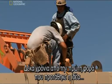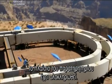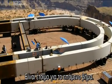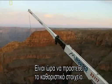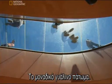Ten years after the idea was first proposed, the horseshoe-shaped frame of the Grand Canyon Skywalk is finished and ready for the next step. Now it's time to add the defining element: Skywalk's unique glass floor.